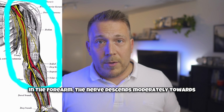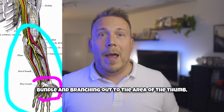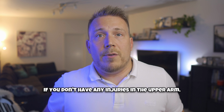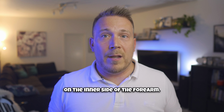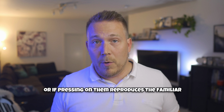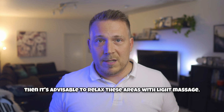In the forearm, the nerve descends moderately towards the wrist area, passing underneath the transverse tendon bundle, and it branches out in the area of the thumb, index finger and middle finger. If you don't have any injuries in the upper arm, it's essential to carefully examine the structures on the inner side of the forearm. If you find extremely tender structures, or if pressing them reproduces your familiar symptoms in the hand, then it's advisable to relax these areas with a light massage.